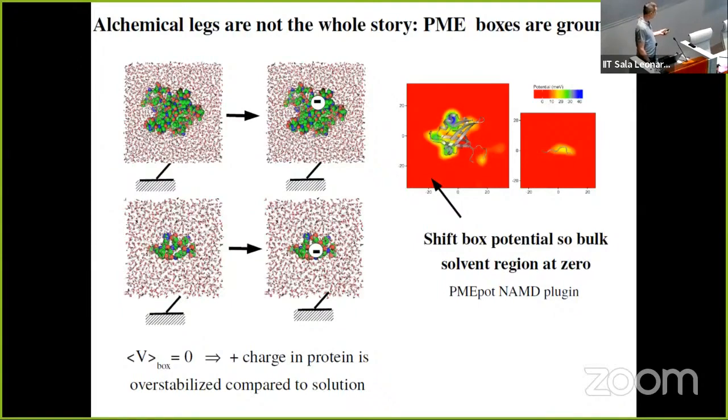But usually we're trying to save money by using a smaller box that we can just get away with. In that case, the electrostatic potential in the bulk solvent region of the box cannot be 0. Okay, so you're running two systems that are not electrically consistent, and now you're going to put a charge into both of these boxes. But there's an electrostatic offset between the boxes. So you need to compute the potential offset between this part of this box and this one, which is 0.